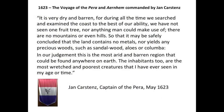Now we do have the logs of the Pera and Arnhem, or Pera at least, and this is a description by their commander, Jan Carstensz, of what he saw on the coast of Cape York. I'll let you read that. Does that mean his log was found? Yes, it probably stayed in the archives. So in our judgment, this is the most arid and barren region that can be found anywhere on Earth. Inhabitants, too, are the most wretched and poorest creatures I've ever seen in my age of time. So you can see the Dutch very quickly lost interest in at least that part of Australia.